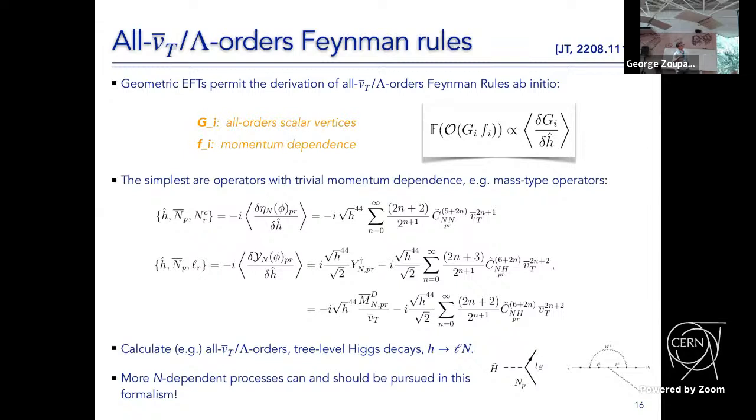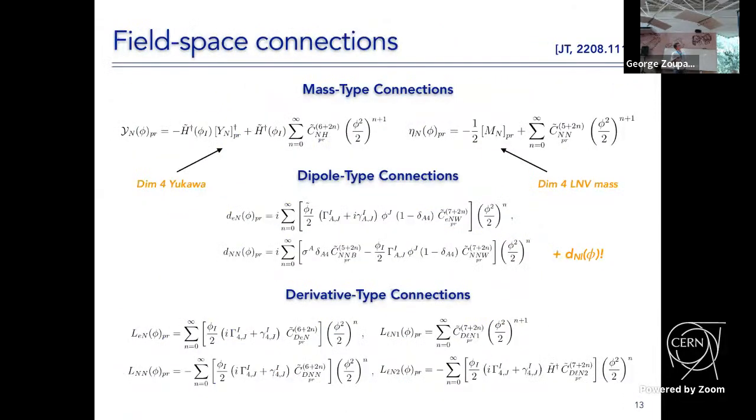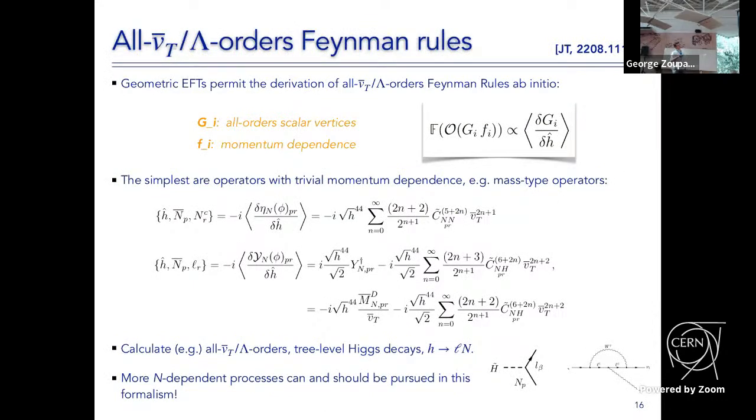Regardless of that latter comment, of course, these Feynman rules are just going to be proportional to the variation of the connections with respect to the physical Higgs, all VEVT. But whenever there's no momentum dependence floating around, as in the mass type operators there, you can rapidly derive the Feynman rules for these types of interactions, i.e. between sterile neutrinos, star neutrinos and SU(2) leptons and the Higgs. And they come out in compact forms, and they all have these sums from n equals 0 to infinity.